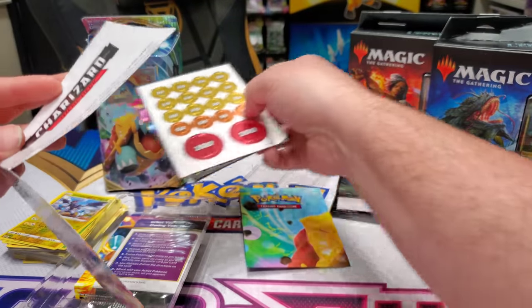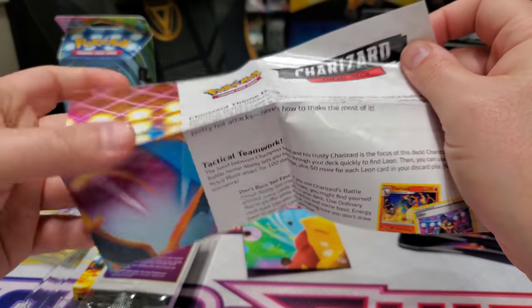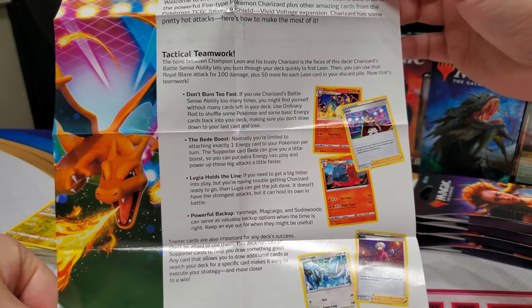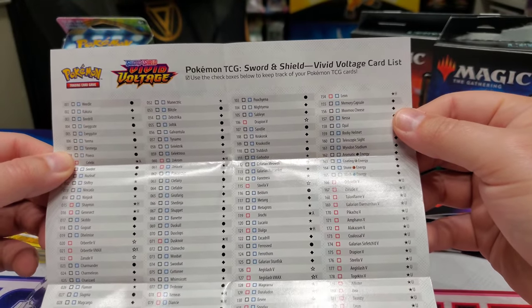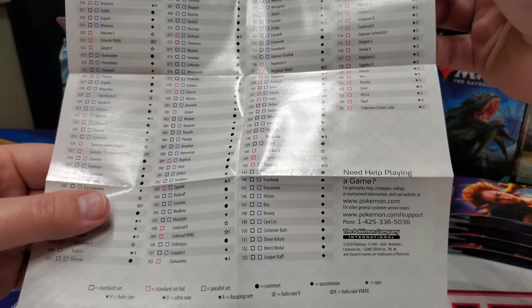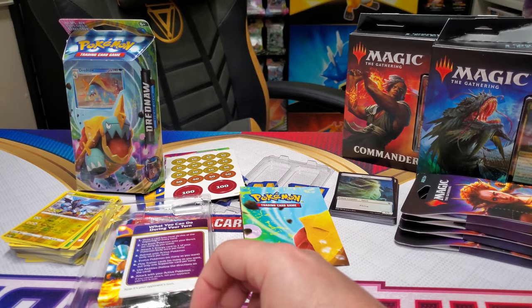We got this, okay? It gave us a little disclaimer of the deck. Oh, it tells you everything about the theme deck and how it plays together. Don't burn too fast. And then on the back, it tells you a set list again. Whoa, a Vivid Voltage set list. I don't remember them having this. Maybe I just have the worst memory. An entire set list of Vivid Voltage, which is already hard to find.